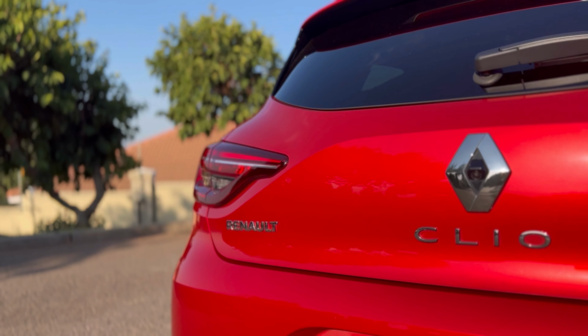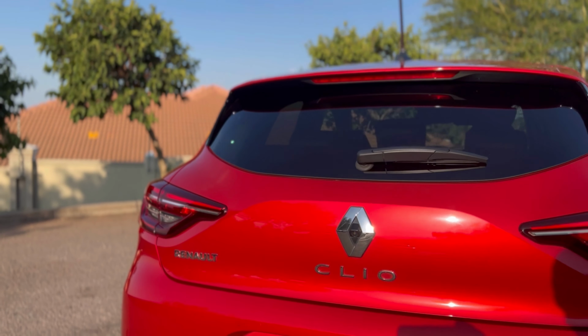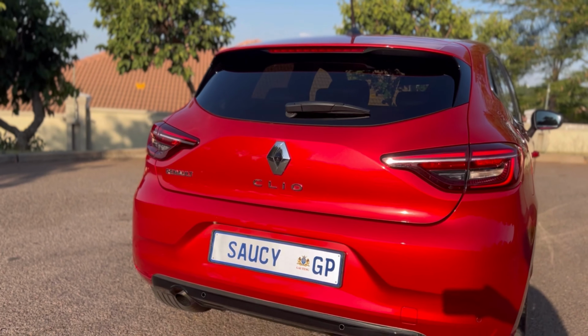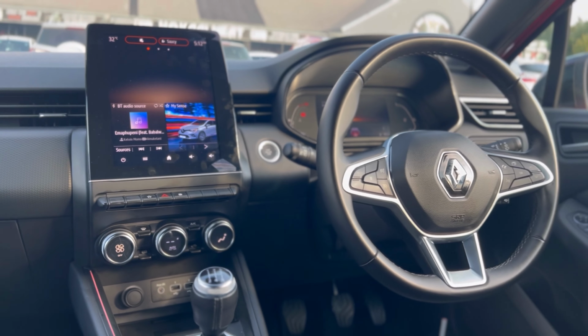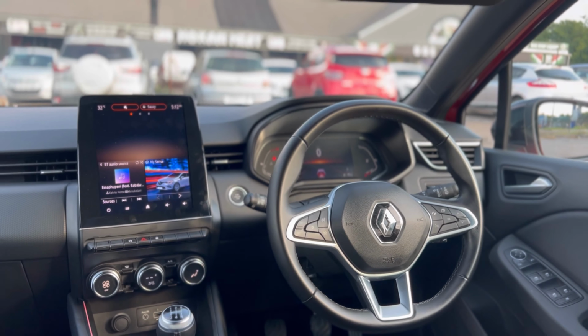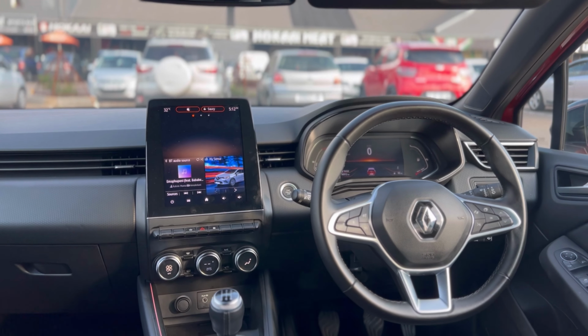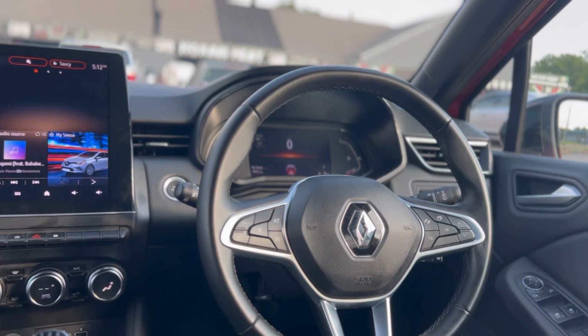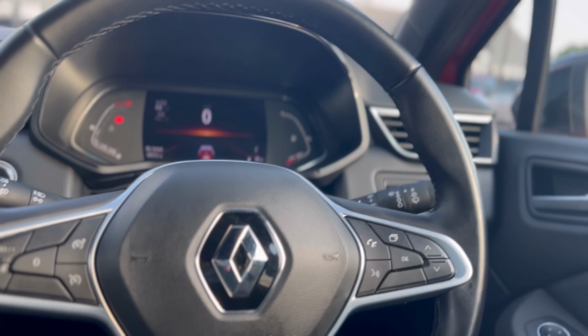Now heading into the interior, my favorite place in the Renault Clio V. I won't lie, it is my favorite. So we'll start with the dash. It is a digital instrument cluster, right? On the right we have the gauge bar for the fuel, on the left is the temperature. So in the middle is what is really interesting. At the top left of the screen is how much you're averaging per 100 kilometers, right?